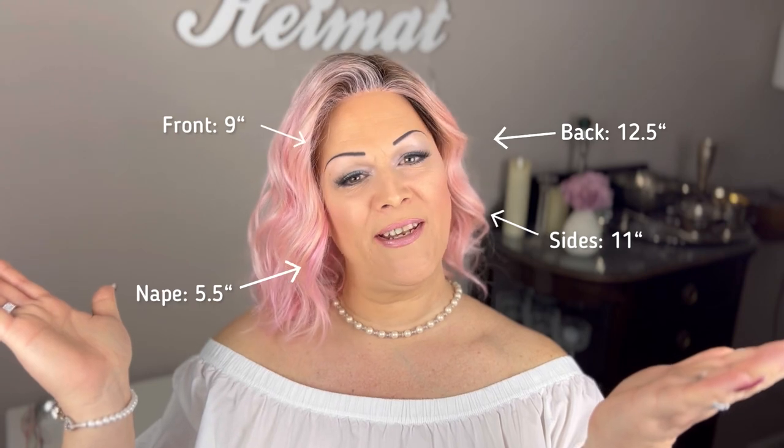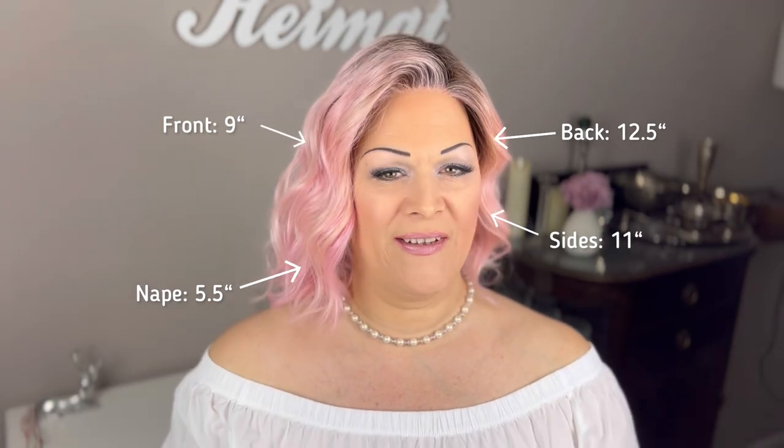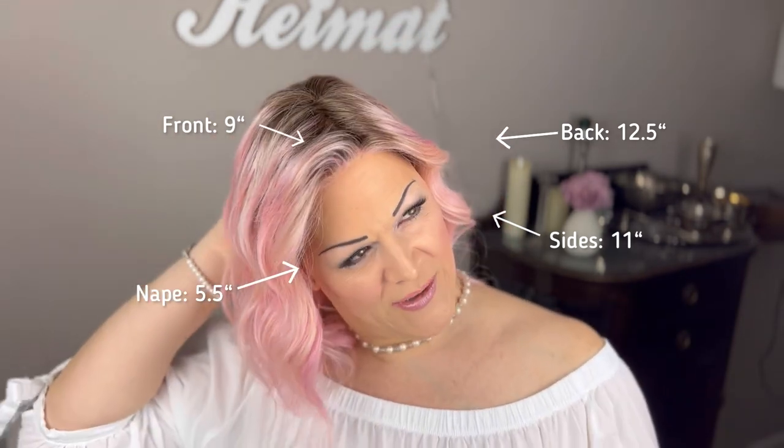Now I will show you the length all around the screen, so I won't have to bore you with any numbers, and we can talk about permatease next. Actually, this wig has hardly any permatease at all.